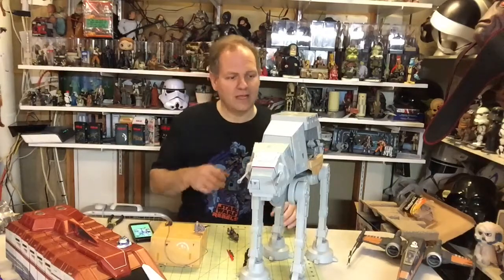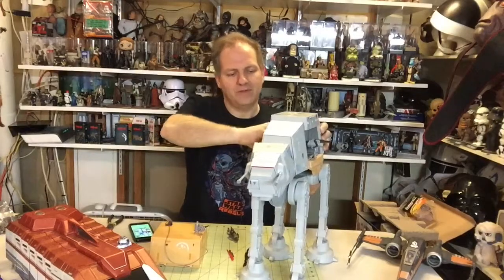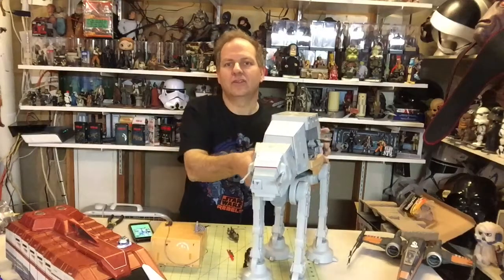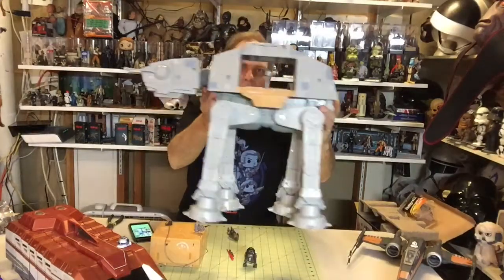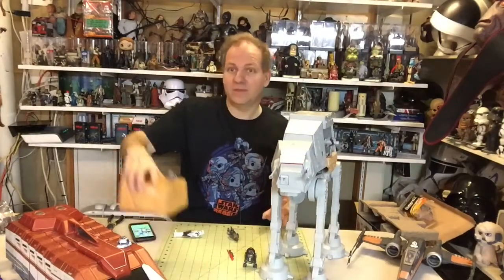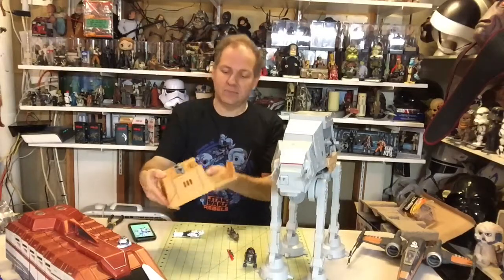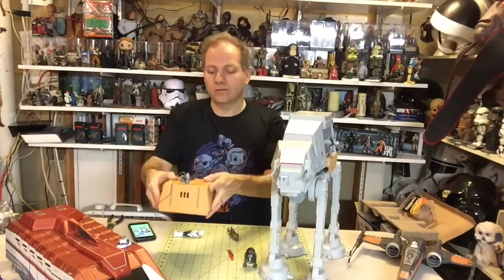It's got a really great playability factor. It has some compartments here that you can put weapons and whatnot in on the inside here. As you can see, it is hollow. The piece that normally fits in there is this piece, but this piece works out pretty well. This piece itself opens up, and you can put characters in there. You can store characters.